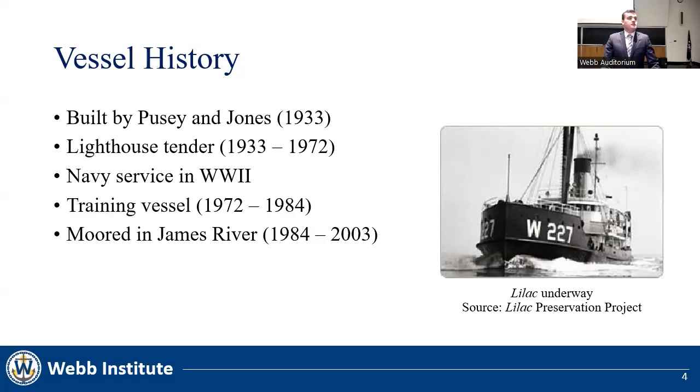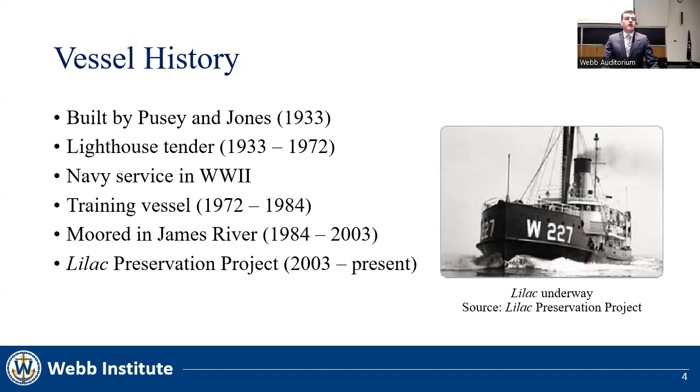The Lilac also served as a trading vessel from 1972 to 1984 before she was moored in the James River. In 2003, the Lilac Preservation Project acquired her and moored her at Pier 25, where she serves as a museum ship today.